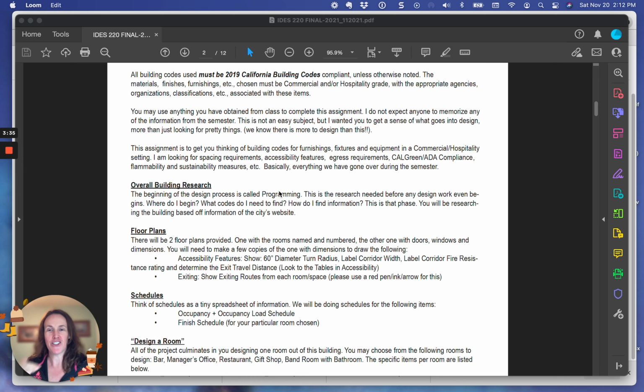I've trained you guys to think on this in this class. So we're going to do overall building research. There are 2 floor plans provided, one with the rooms named and numbered, so you can input those into your schedules, and the other one has the doors, windows, and dimensions. On the floor plans, please list out the 60-inch diameter turn radius. You can also put it as a 5-foot turn radius. It's the same distance.